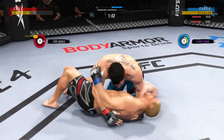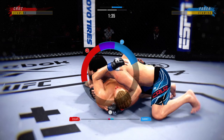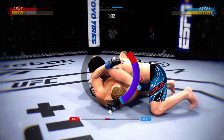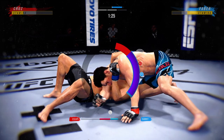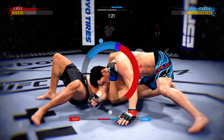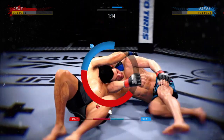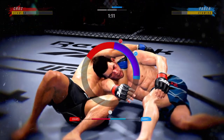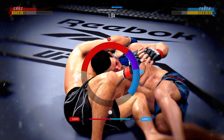Him to the ground. A beautiful single leg takedown, lifted him in the air, and put him down. Oh, he's attacking the choke now. He might get a finish here. Oh, he might have got him with a choke.